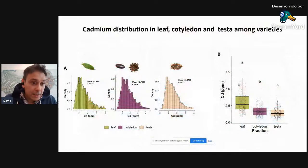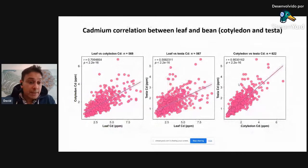When we focused on the cadmium, at the leaf there was a huge difference between the highest and lowest, about a tenfold difference in the levels of cadmium. We also saw these differences in the bean. We also saw differences in the fractions: the level of cadmium was highest in the leaf, followed by the cotyledon, and lowest in the testa. We did see a good strong correlation between leaf cadmium and cotyledon cadmium, so bean cadmium, which was good because it meant that we can use leaf cadmium as a proxy for measuring bean cadmium.